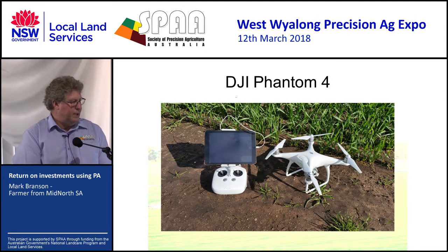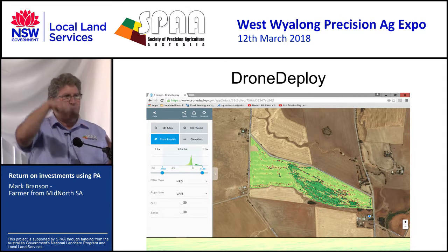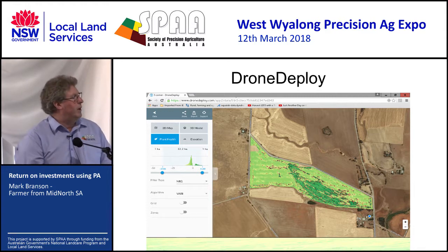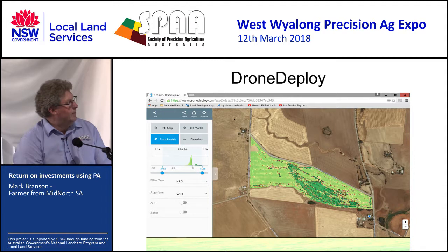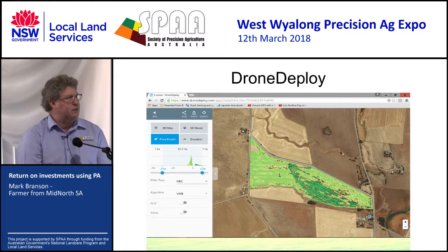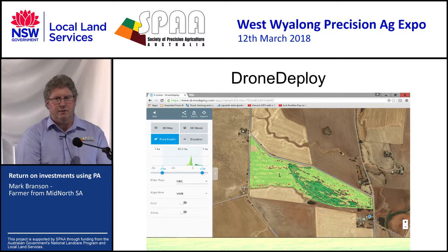The Phantom 4 drone, I use DroneDeploy to do it. So I fly a paddock, put it in the DroneDeploy mode. I just trace around the paddock that I want to do. It goes and flies it, takes about 400 photos. Then I upload to the cloud, and then comes back a map like that, which has pixels down to 2 centimetres. So I can pick up individual plants from that map, and that's flying at 90 metres. So it's incredible technology. Takes 400 photos, takes a lot of data to upload and download, so you need pretty good internet to do it, but can be done.